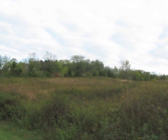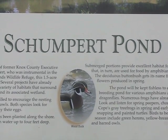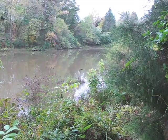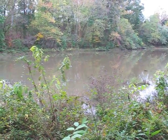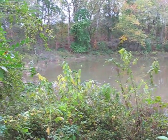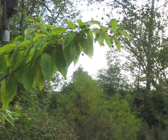Schumpert Pond was named after former Knox County executive Tommy Schumpert, who played a critical role in the establishment of Seven Islands Wildlife Refuge. Several projects, including nest box installment and native plantings, have been successful in promoting the pond as a valuable piece of wildlife habitat within the refuge. The pond has been kept fishless and supports an abundance of amphibians and waterfowl.